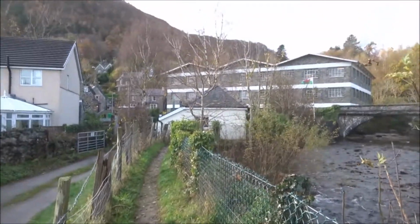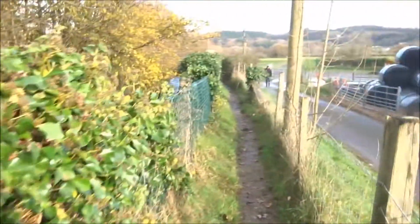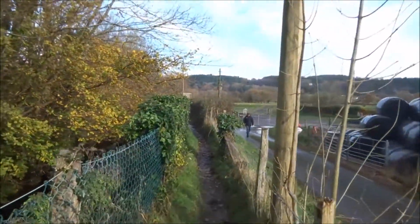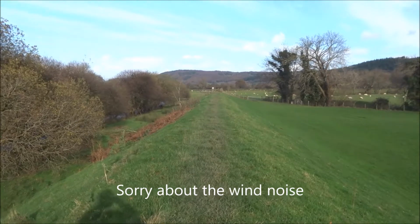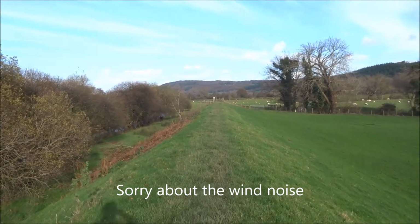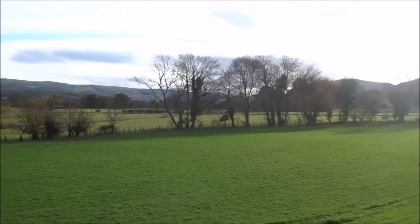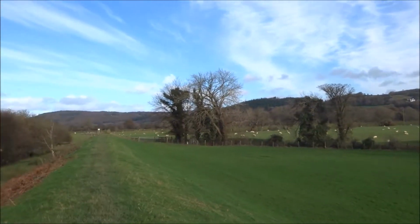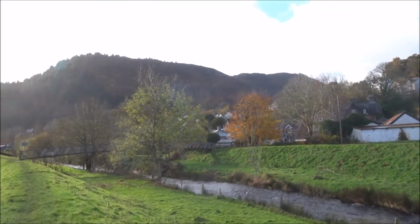Found the footpath. Starts from the facilities. It goes down here. The footpath goes along the top of this dike, because the Conwy Valley here is subjected to flooding after a downpour. There's the village of Trefriw.